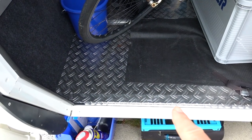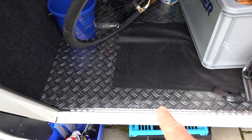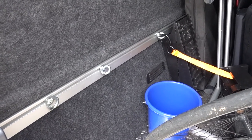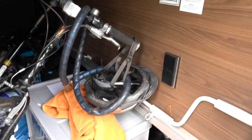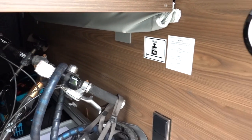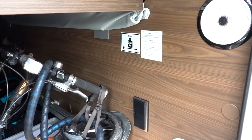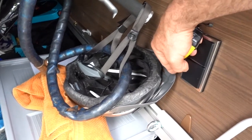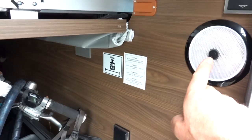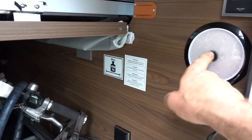This garage has had the optional checker plate fitted to the floor, some extra mounting points there with the felt. That is all an option. As we can see here, the maximum weight of the garage is 350 kilos. It is upgradable to 450 if you so wish. We have some useful charging sockets here, two charging sockets there, and a light. There you go.